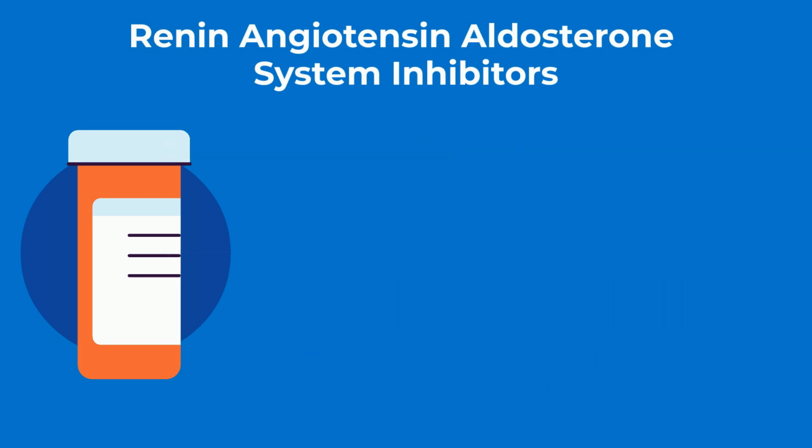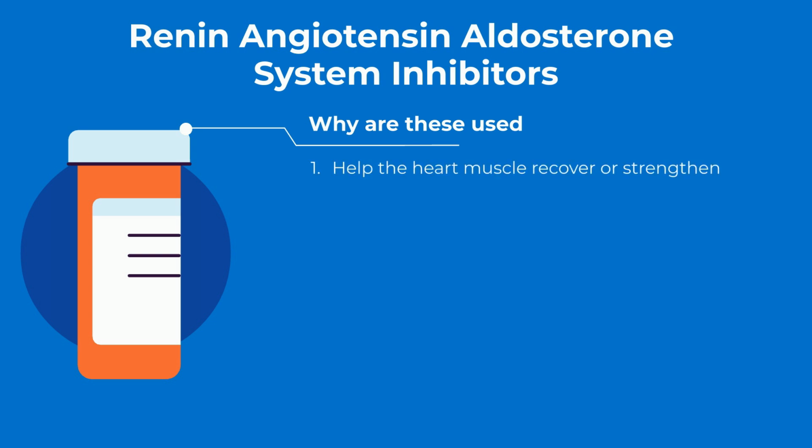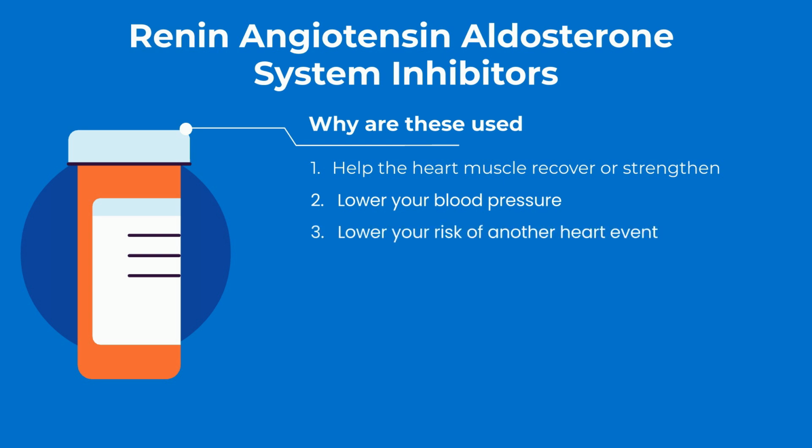These medications are used for 3 reasons. 1. They help the heart muscle recover or strengthen. You may be prescribed this medication even if your blood pressure is normal for these long-term benefits. 2. They lower your blood pressure. It is helpful to monitor your blood pressure regularly. If your blood pressure goes very low, or if you feel lightheaded or dizzy, contact your cardiac rehab nurse. 3. They have been shown to lower your risk of another heart event.